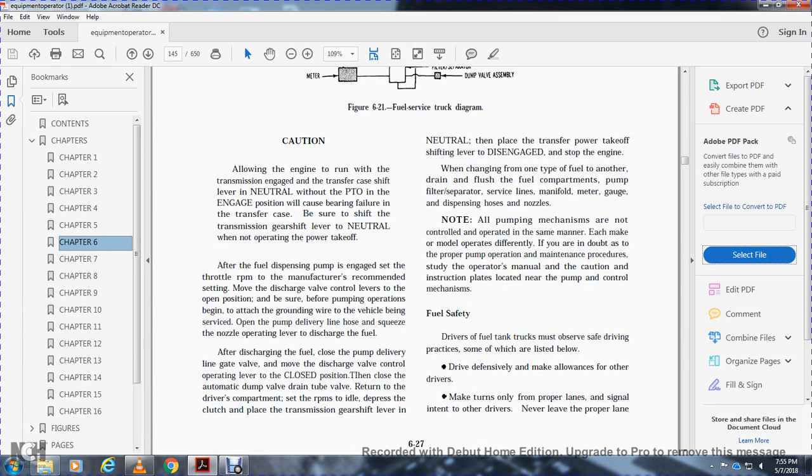Caution: allowing the engine to run with the transmission gear shift and transfer gear shift lever in neutral, with the power takeoff engaged, may cause bearing failure. Make sure the transmission gear shift lever is in neutral when not operating the power takeoff and the fuel dispensing pump. Disengage it, and set the throttle RPM to the manufacturer's recommended setting.